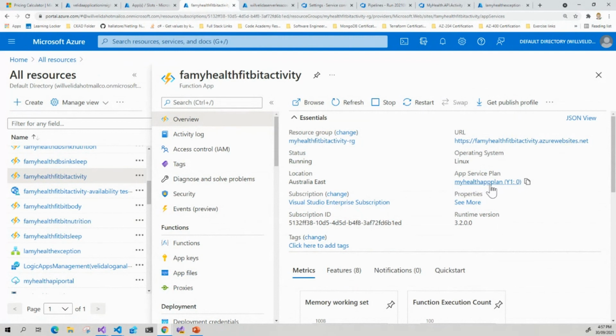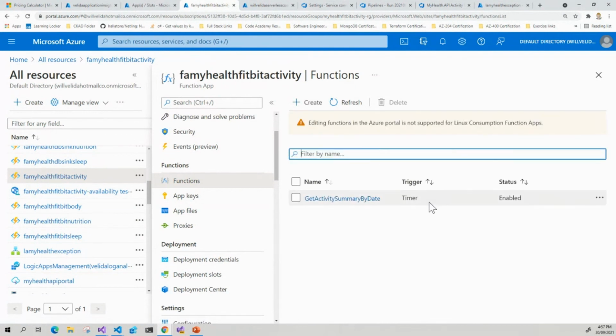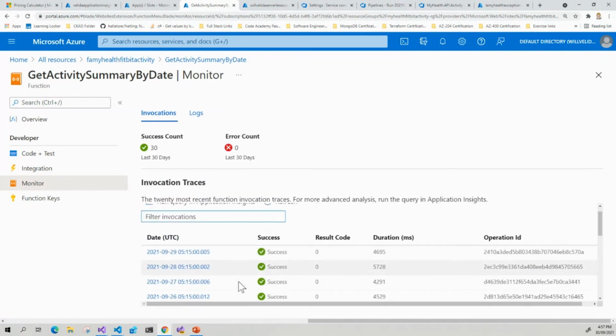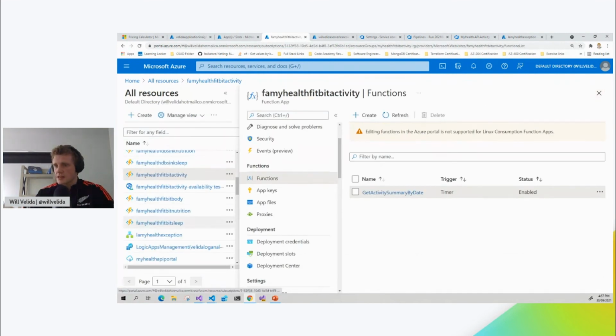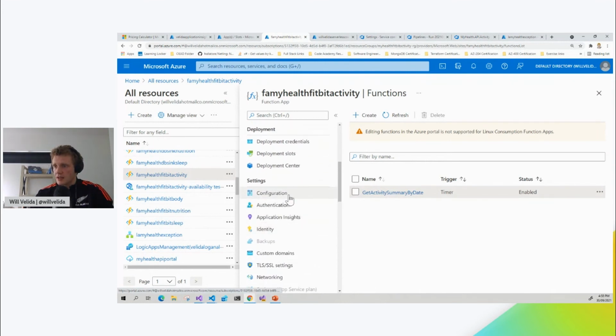So if I just go back, here's one of the functions that I've created. We can see the app service plan that it's deployed to. If I go into my functions, I can see I've got this single timer trigger function that I showed you earlier. And here we can see past invocations from the monitor. We can also run this query in Application Insights that we've connected this function to. My recommendation, if you have a bunch of different Azure functions, is to use only one instance of Application Insights.